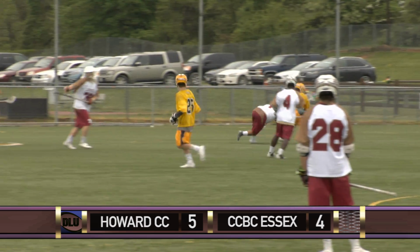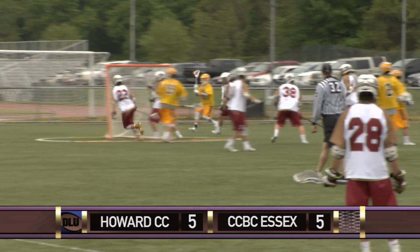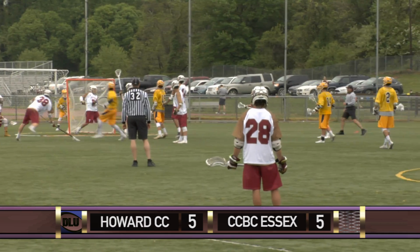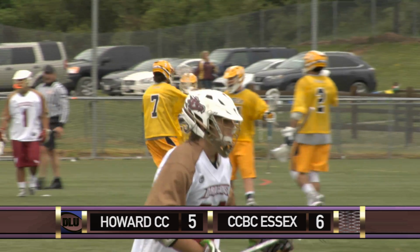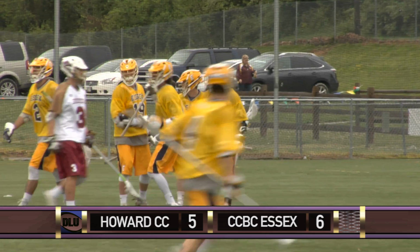Brendan Nolan doing some more work on the right side. Nolan ties the game. Essex won the faceoff. Taylor makes 2 Dragons miss. Gets to the middle, and he sidearms it in. Knights take their first lead of the game. Derek Taylor shows why he's a Division I recruit.